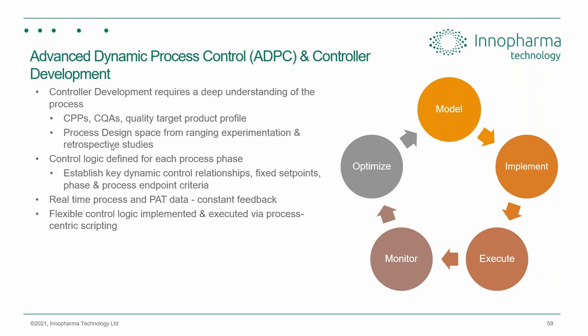So yeah, we establish the key dynamic control relationships, fixed set points, phase and process endpoint criteria by judging the quality of our products. This can really only be done using real-time processes and PAT data. We need the constant feedback in order to determine where it is relative to where it should be. So we need flexible control logic to be implemented and executed via process-centric scripting. And again, a lot of motorized equipment, certainly, or at least connected equipment.